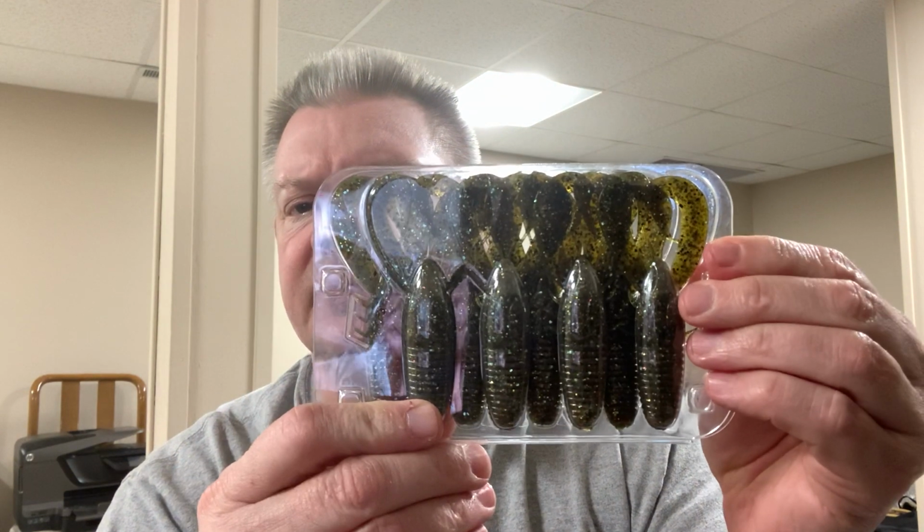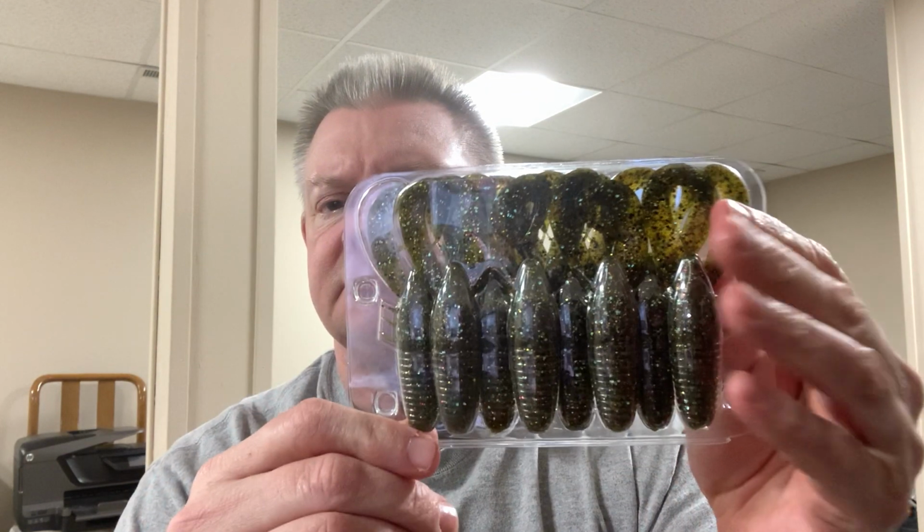If I got two, once I dig everything out up in New Hampshire, and I find I've got 2 packs of this color, I won't be unhappy. That's really nice. And that's the green pumpkin juice. So I definitely check that one out. That is really a nice looking bait color right there. That flake really comes out.